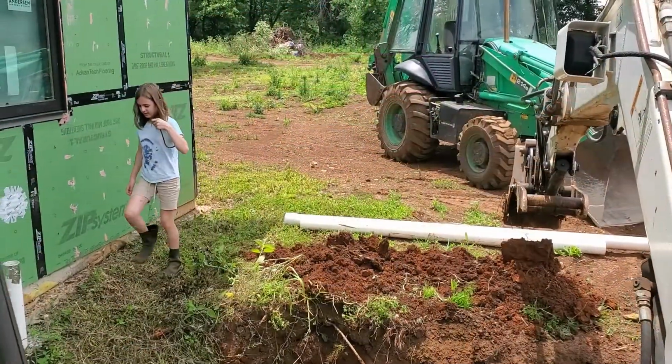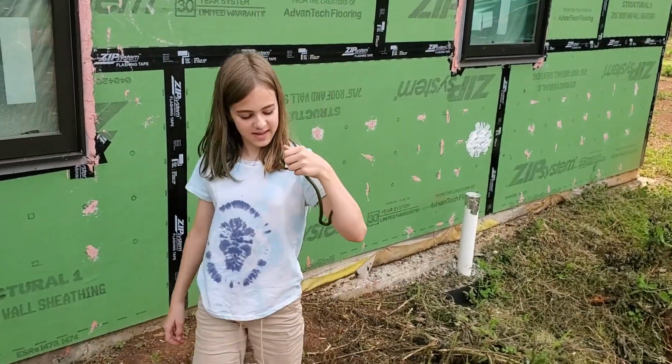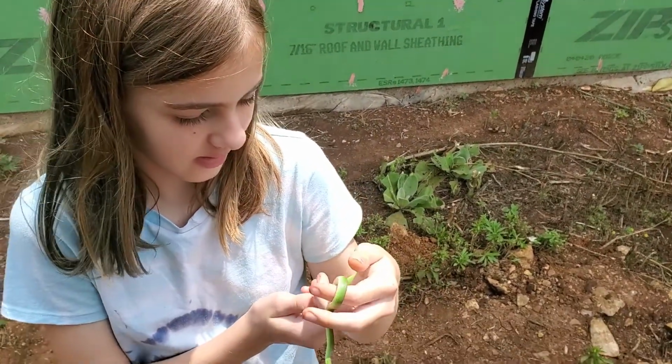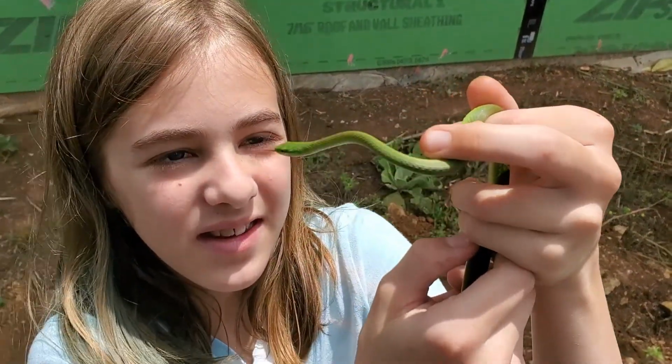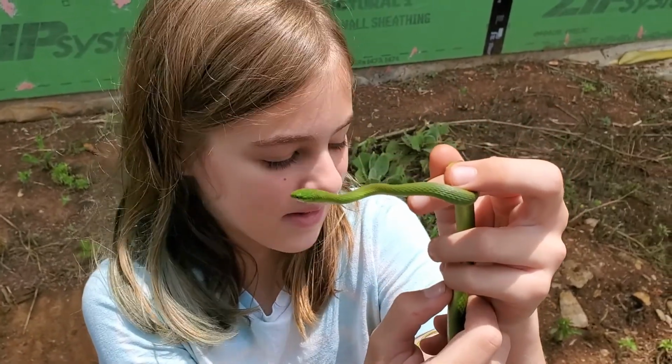The green snake? Yeah. I just saw them when I was bringing the pipe back. I said how friendly they were. What nice snakes those are. Pretty cool too, huh? Yeah. They like to eat bugs.